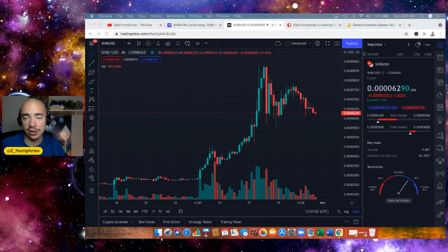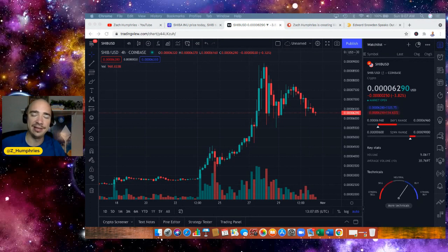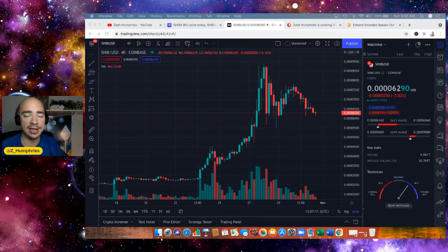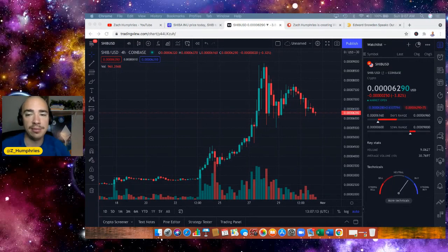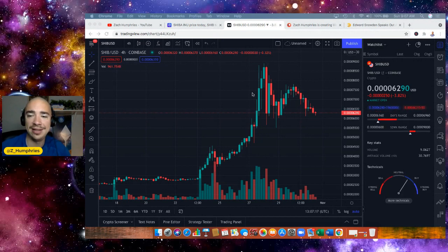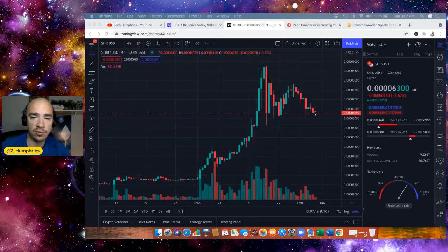So a big question that a lot of people have right now at these levels: should you buy Shiba Inu at these prices? And the more time that passes by, the more data that we're getting. It does seem that we are forming some support down here at this 6.2 level, the 6.2, 6.1 range. You can see that's exactly where we're trading right now.